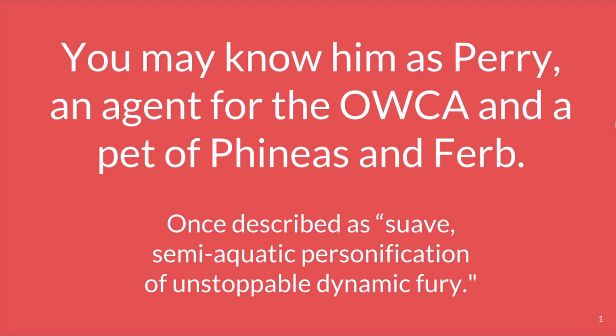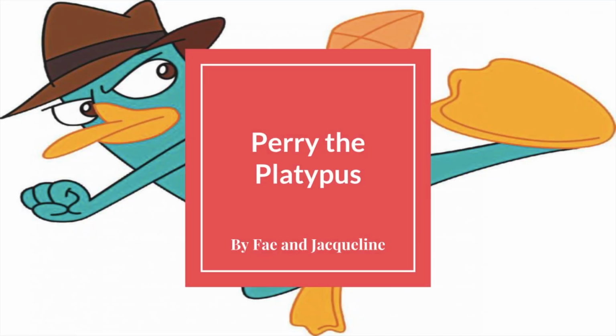You may know him as Perry, an agent for the OWCA and a pet of Phineas and Ferb. Once described as suave, semi-aquatic personification of unstoppable dynamic fury. Perry the Platypus, baby.